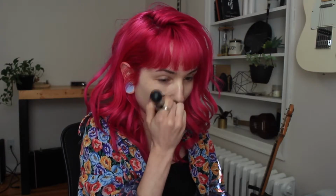I'm obviously not doing my makeup to go anywhere because of quarantine, but I have been trying to make the most of this pink hair and getting as many pictures in as possible. I've been doing my makeup literally just to take pictures for Instagram, but it's all good.